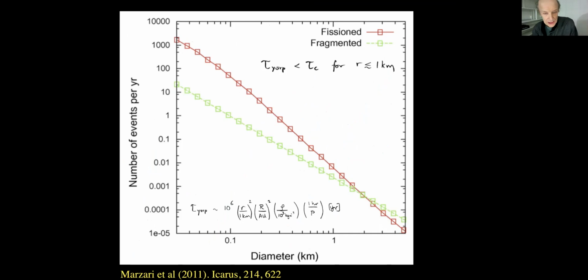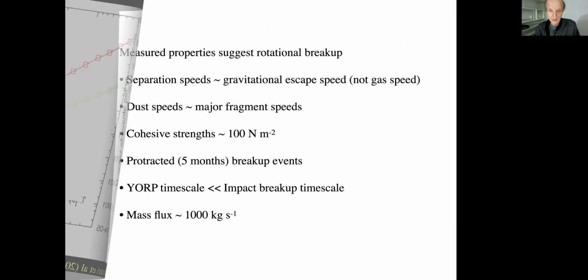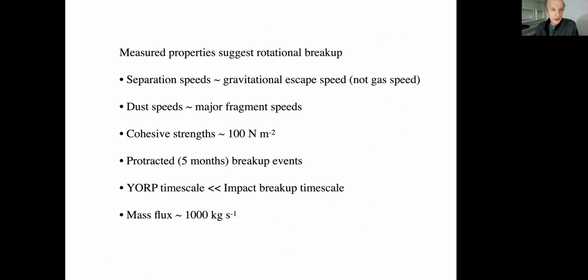Now, it's also interesting that some people believe the timescale for this rotational spin-up, the Yorp timescale, at small sizes, is shorter than the timescale for impact disruption of asteroids. And that may well be true. And what that means is these radiation forces, weak though they are, dominate the destruction of asteroids. So there's a kind of collisional cascade down towards small sizes. And when they get small enough, the Yorp torque takes over and busts them apart. And so Yorp is actually the main destructive mechanism for asteroids in the main belt.